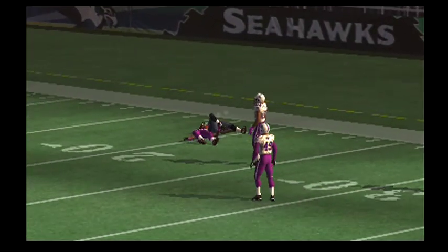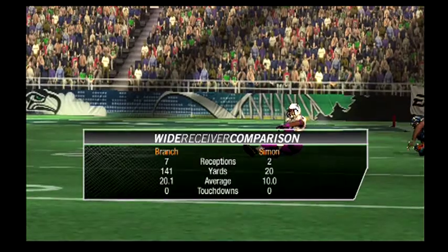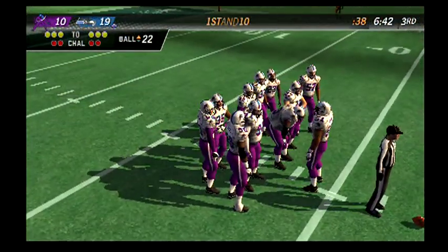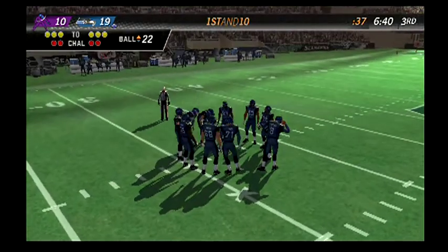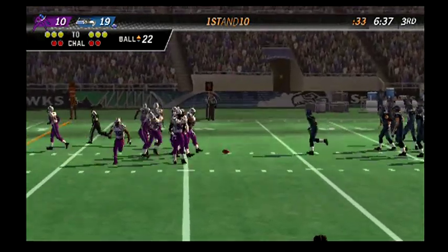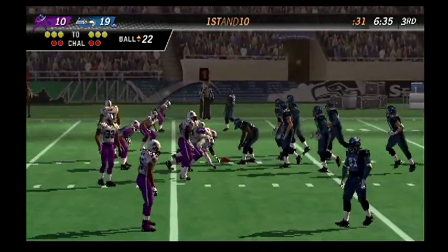It's caught, and he's planted in the open field by Schwartz. When you talk about Deion Branch, you're talking about quickness. He's not a big guy, but he has a good feel for defenses, and he can find the soft spot in those zones and catch it for big game. Ball on the 22-yard line.